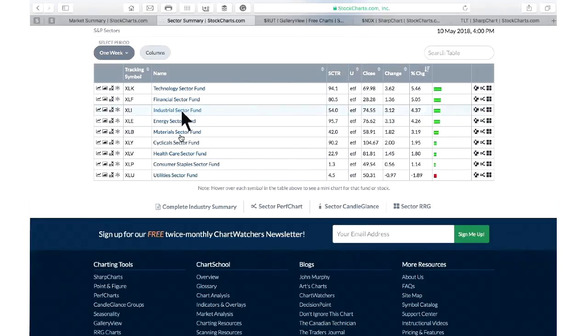Just as we look through here, the defensive areas were the weakest performing charts today. So again, for the last week, I think we're going to get more upside here. The market looks like it wants to go higher. So these are some of the ways I use the website.